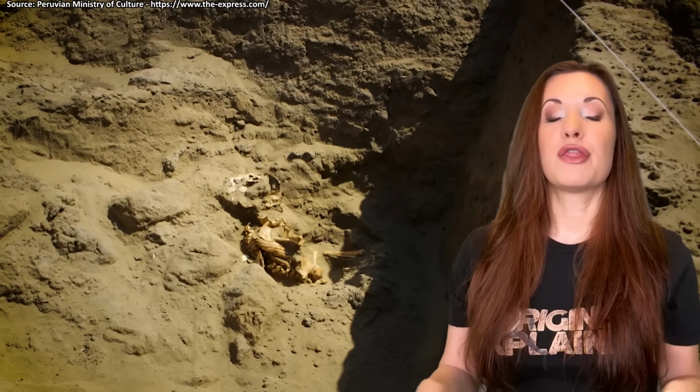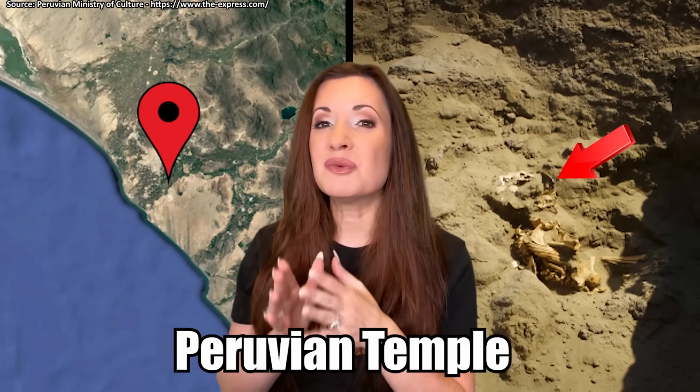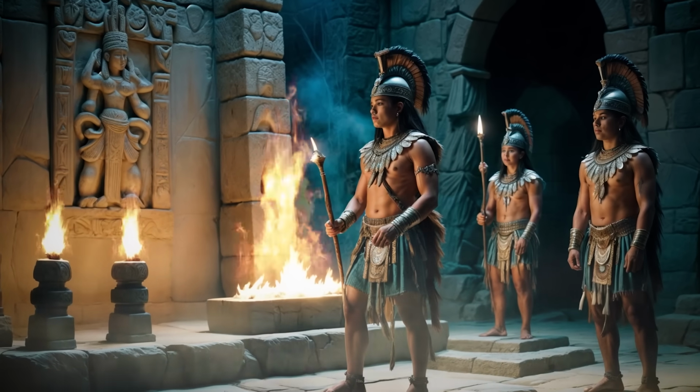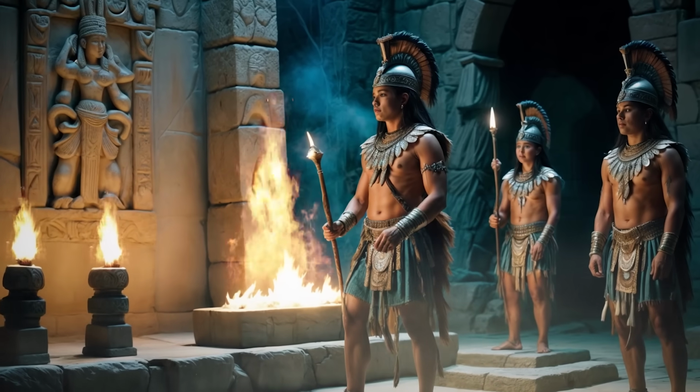5,000-year-old temple. 3 human skeletons were recently found in a Peruvian temple wedged between its walls, and it's pretty bizarre. They think the skeletons were involved in a ceremony 5,000 years ago. This is what forbidden history is all about.